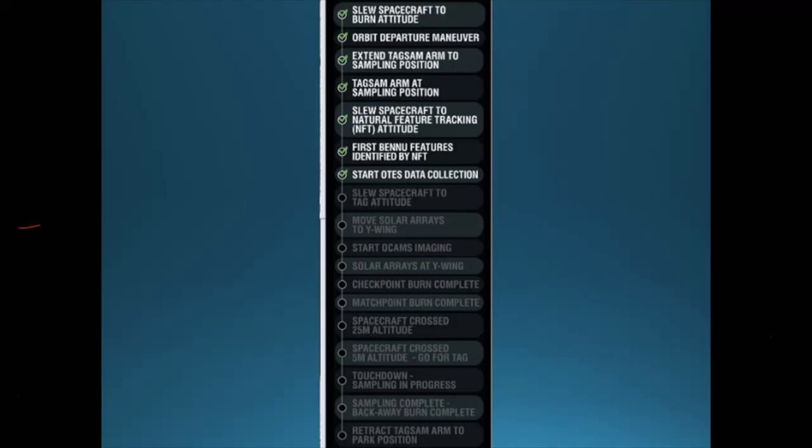So these are all the things that have to happen in the order that they have to happen for this to be successful. And as you can see down near the bottom, third from the bottom, it's the touchdown, sampling in progress, sampling complete, back away, burn complete, and then retract the TAGSAM arm to the park position.